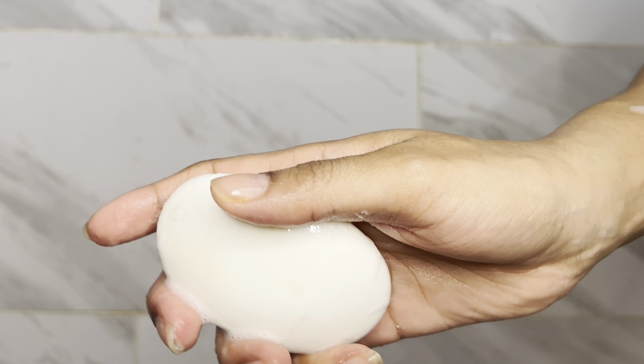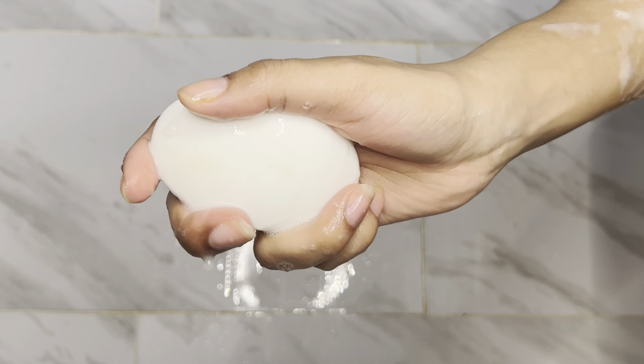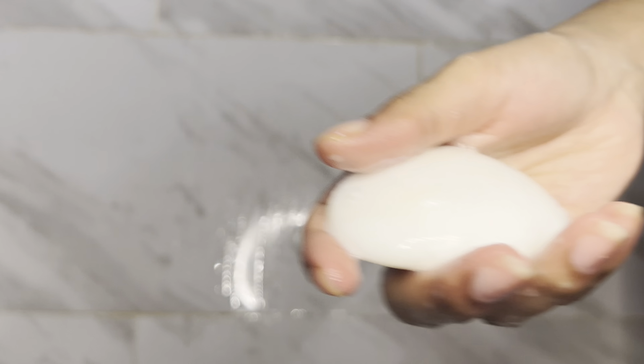Rinsed that off and I took my rag and my Dove Sensitive Skin bar soap and I went and washed my body over again. In the next clip, you'll actually see that it doesn't suds up as much as a loofah does.